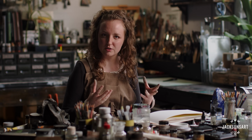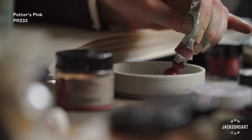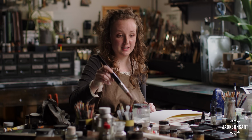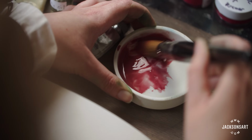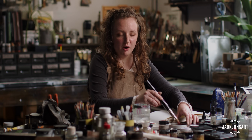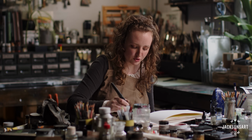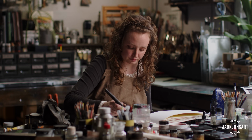Granulation usually occurs in pigments that have large, uneven particles, and an example of intense granulation is Potter's Pink, which is one of my favourite watercolour pigments, actually. It feels like it should be an earth pigment, but it's actually a synthetic pigment made by combining tin oxide, alumina, chromium oxide, and quartz at a high temperature. It was invented by an English potter in around 1790, and it has a strong tendency to granulate because of the shape and size of its pigment particles.